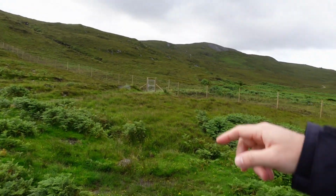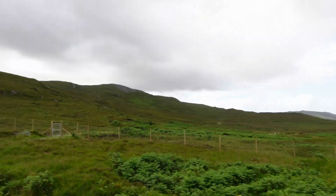So that's us, we're at the furthest south part of the land. Like this gate here, that's the way out. You can see the fence line goes quite high up this hill up here, look.